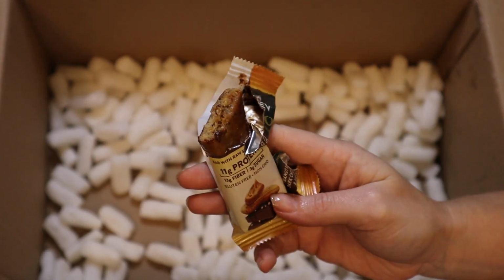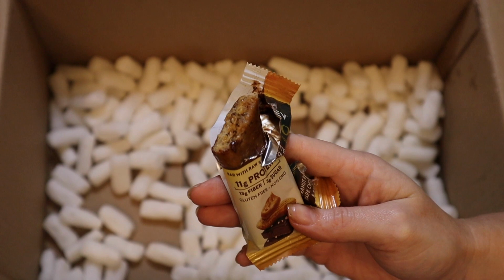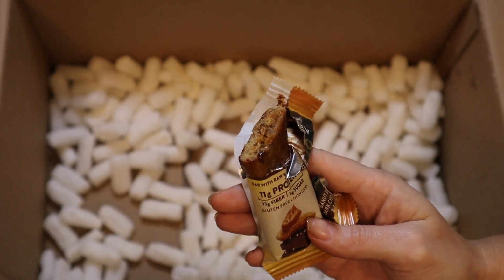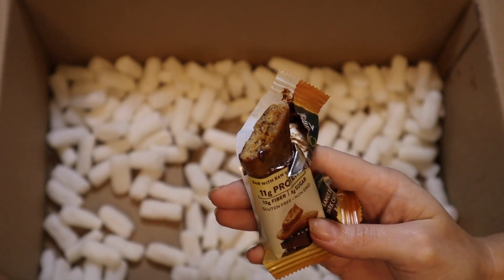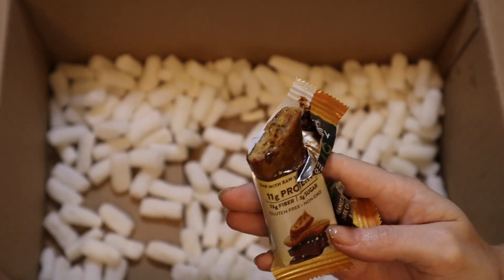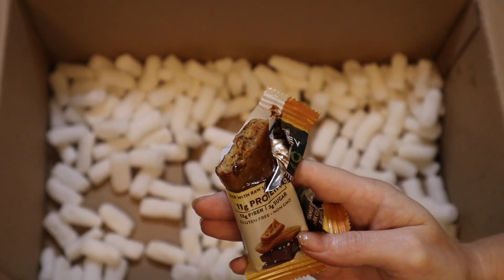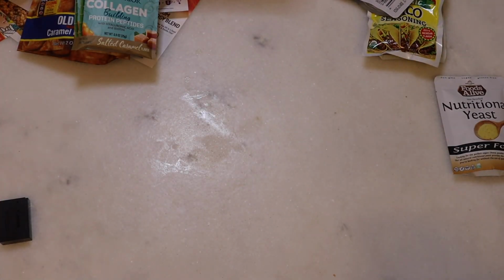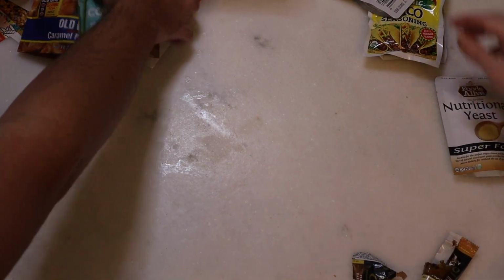It's not too bad. I like the texture of it. It's very different. It's probably one of the more different bars that I've had. But again, I don't really do bars anymore. I've done that in the past, but to be honest, I got barred out. Fair enough.